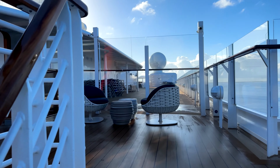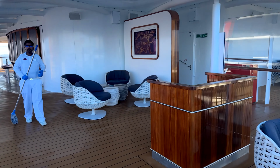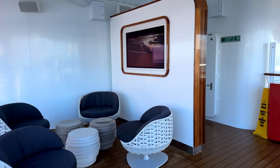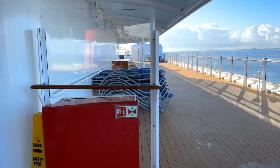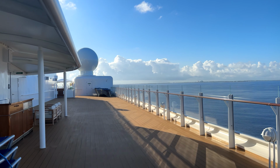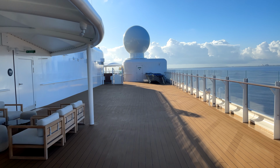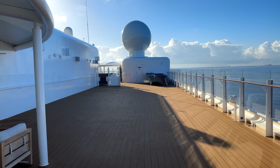So this is Currents Bar over to the left. Kind of one of your typical pool bars, nothing really too special there, especially when you compare it to other venues on board the Disney Wish. We're walking forward on this deck, and we're gonna have a nice little view of the Chip and Dale pool, as well as a sort of above the bridge view.